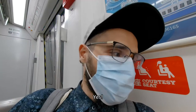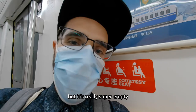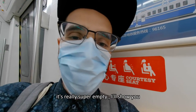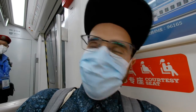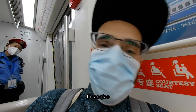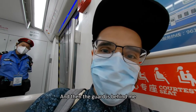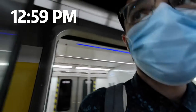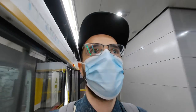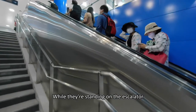Safety first. Yes, I am sitting on one of those courtesy seats, but it's really super empty. I'll show you. So I'm forgiven. One more stop to Jing'anqiao. And then the guard is behind me. Nihao. Okie dokie. Making my way up. Well, they're standing on the escalator.